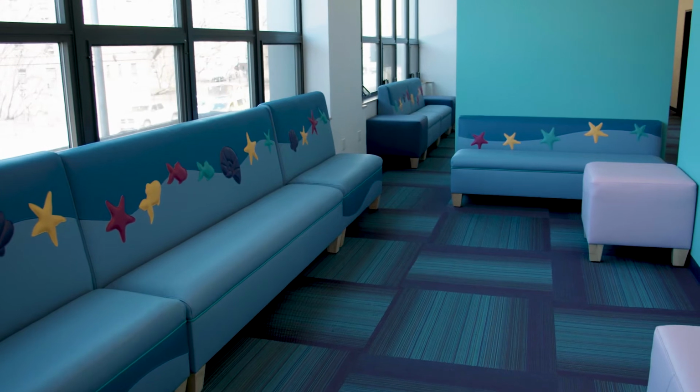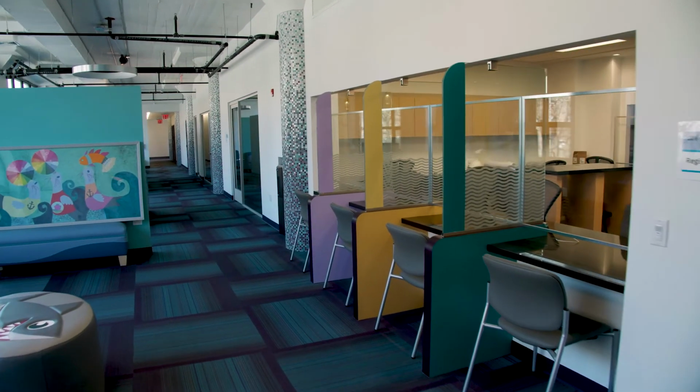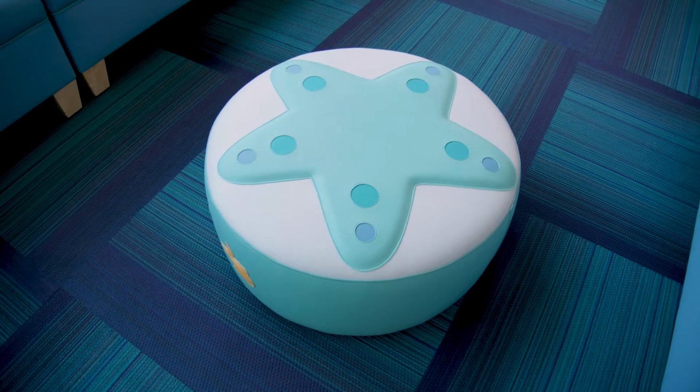You feel like you're in a space that's safe, a space that's comfortable, a place where you're going to get taken care of. This reminds me of the floating hospital when it was on the Hudson River. Yes. And it's so playful.